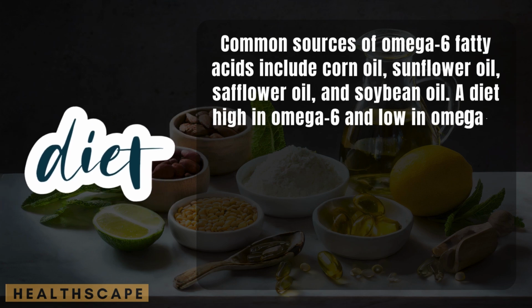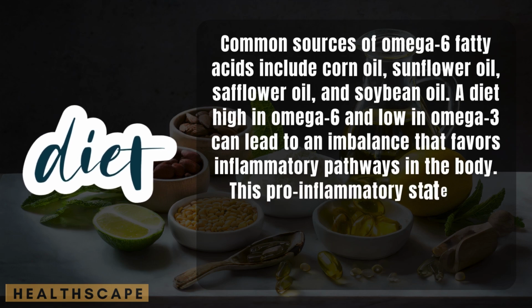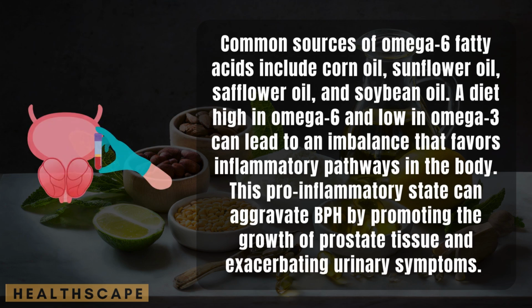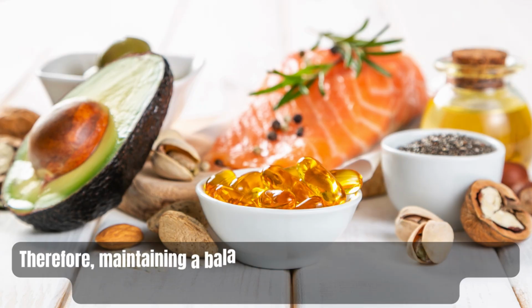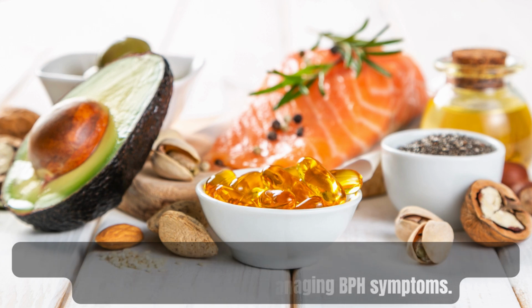A diet high in omega-6 and low in omega-3 can lead to an imbalance that favors inflammatory pathways in the body. This pro-inflammatory state can aggravate BPH by promoting the growth of prostate tissue and exacerbating urinary symptoms. Therefore, maintaining a balanced intake of omega-6 and omega-3 fatty acids is crucial for managing BPH symptoms.